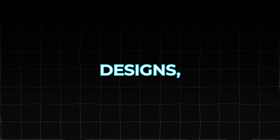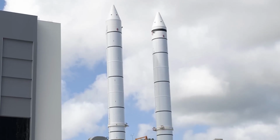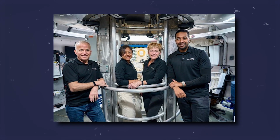SpaceX undertakes rigorous real-world testing on its rocket designs, including static fire tests, suborbital flights, and full-scale launches. These tests give crucial information about the rocket's performance and help identify areas for improvement. Based on the outcomes of real-world testing, SpaceX collects feedback from engineers, technicians, and other stakeholders involved in the rocket development process.